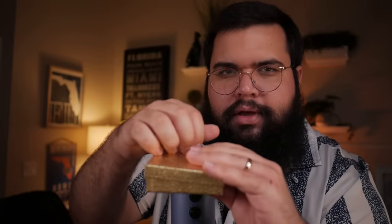This textured little golden box. I gotta be careful because I think some of that scratching can be abrasive, so I'm gonna be real gentle with it.